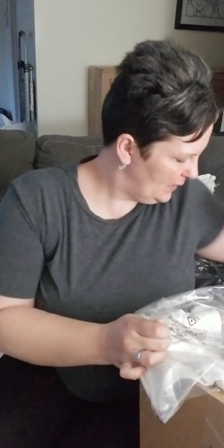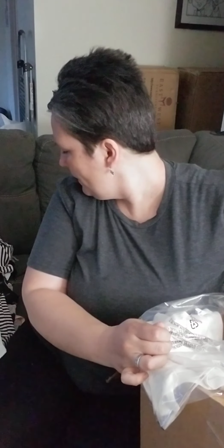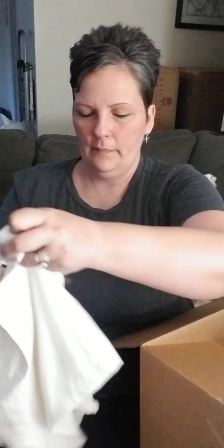I thought I got a black cami. Maybe that's what that one was. I'm sure I got a black cami. I just don't know if I accidentally stuck it in with the underwear pile or not, because it's kind of hard to tell. Here's a white, super soft knit tank. Okay, it's time for the shorts, and then we're done. I got, oh no wait, here's something else. That's underwear.